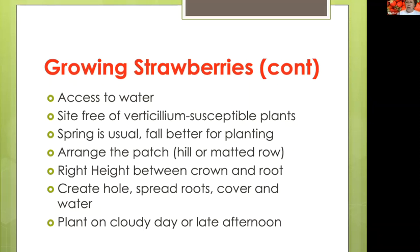And when you're creating your hole to put your plant in, make sure the hole is big enough to spread those roots out. And put a little mound of soil in the middle so that the crown itself sits on that soil and the roots spread down throughout the hole. So it's got a little mound to set on for the root. That helps keep the root from rotting.